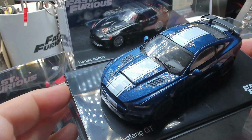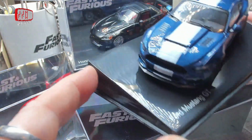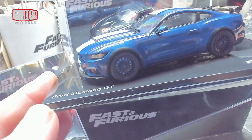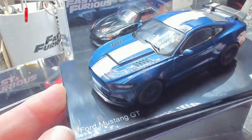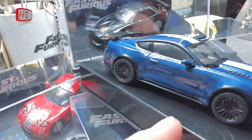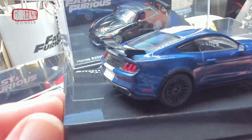So the Ford Mustang GT. A simpler paint job on this, just the stripe down there, but still a lovely colour, lovely deep blue in that. I like that. All of the detail, again, internals, not so visible with this one because it's obviously got the windows done up, but it's still in there. You can still see it.